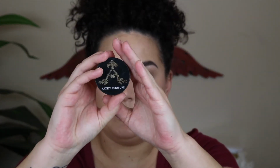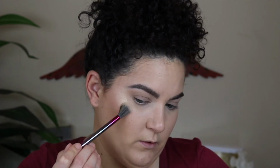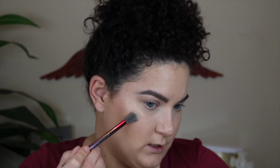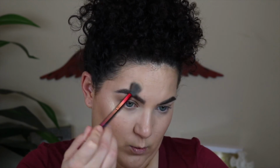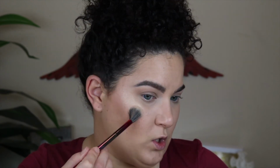And for highlighter today, I'm gonna go in with one of my favorite. This is my Artist Couture. This is in Illuminati. It is a loose highlight. It's very pretty. So I'm gonna go in with my BH Cosmetics brush. It came with one of the highlights that they sent me for free. I don't know why I got it for free. I think they were just being nice because they accidentally shipped my order in two, instead of it being all in one.